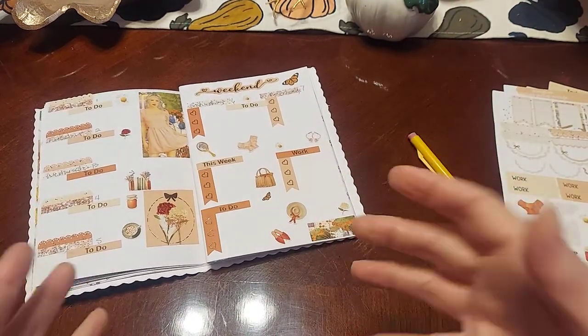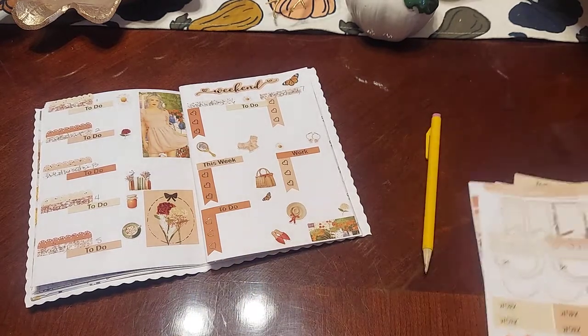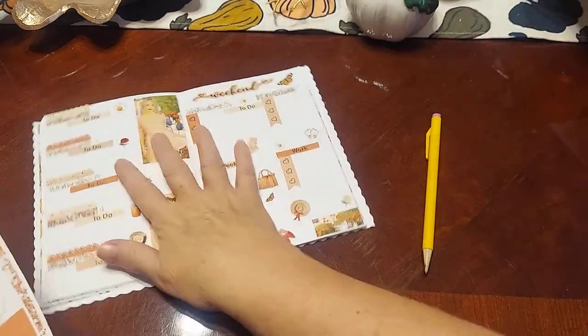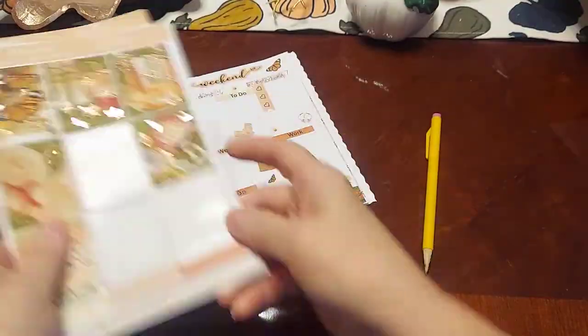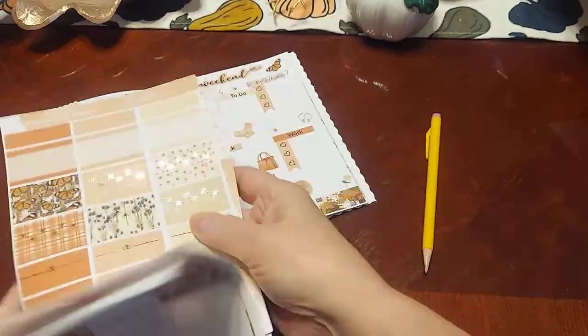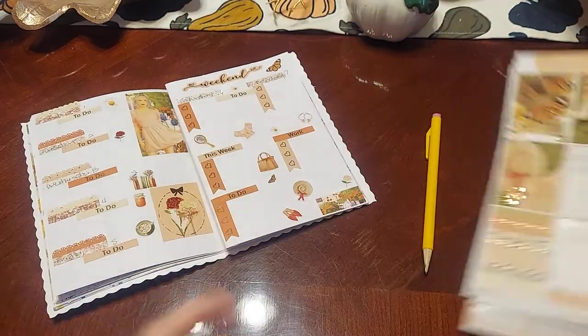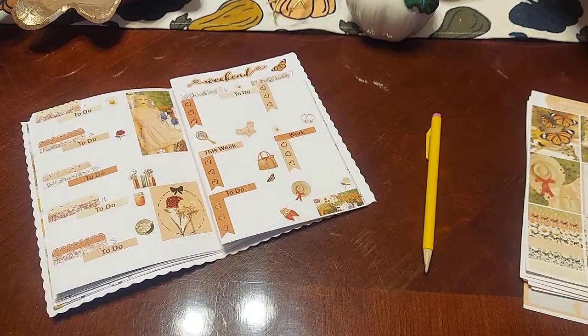I hope you guys enjoyed this. It is that easy peasy. You can take any sticker kit, whether it was made for this size journal or not, and you can plan with it, you know, because these may be too big, but you could come back and you could use, hold on, that size. And those are really the perfect size for this, but I wanted to show you, you didn't have to do that. You could use other things within the kit.